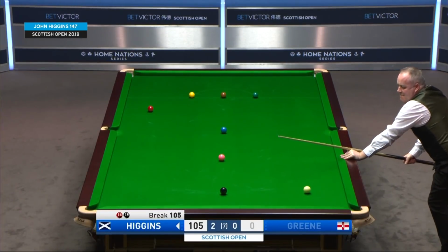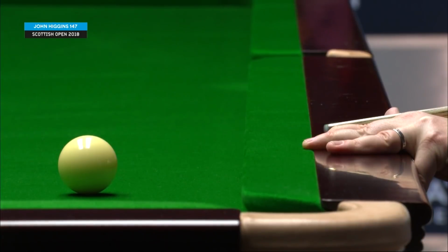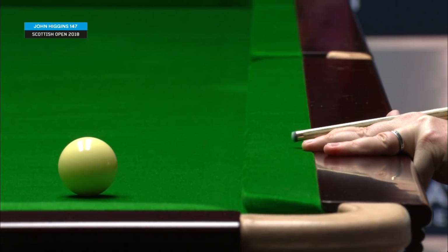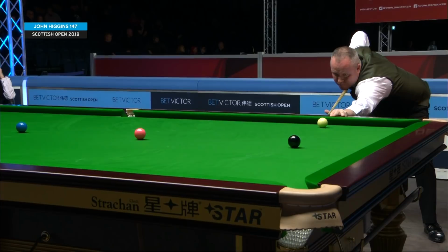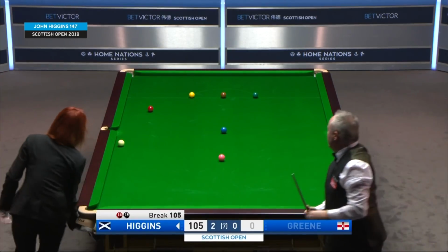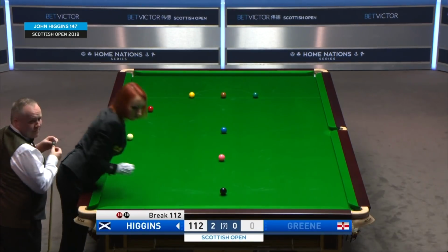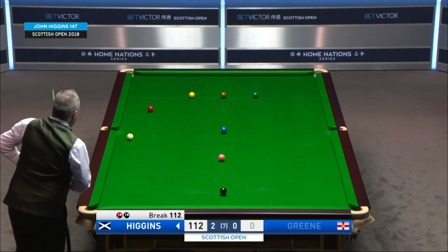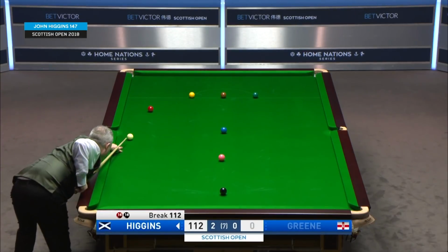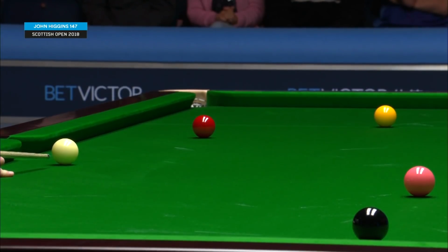Well, he needs that cue ball to stop. It's not all that bad. He would have liked to have had more control. But I think now you get the feeling that he might have to play the red at a little bit of distance. Yeah, he couldn't do a lot else. This is not an easy shot now to get on the black. He'd like to have been straighter. No, this is by far and away the most difficult shot so far.